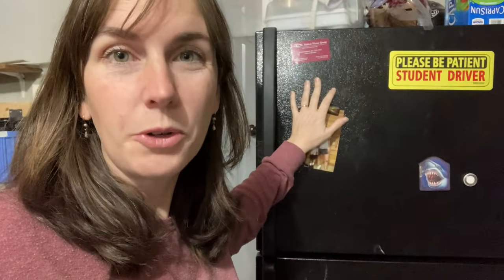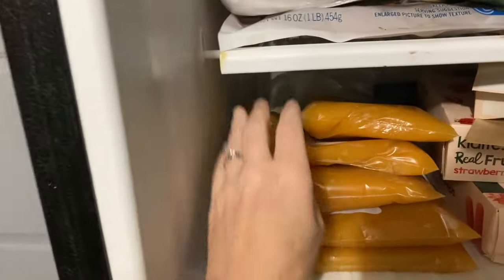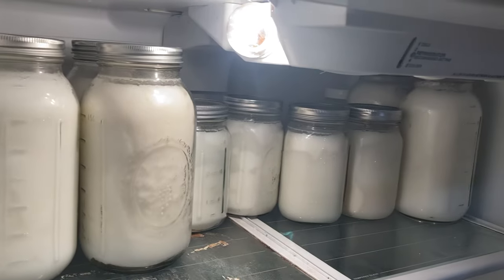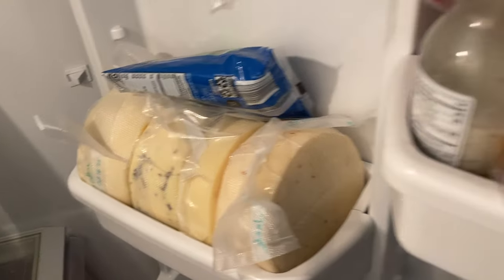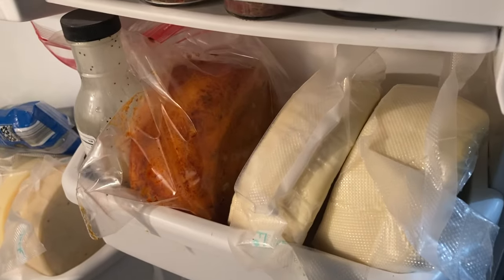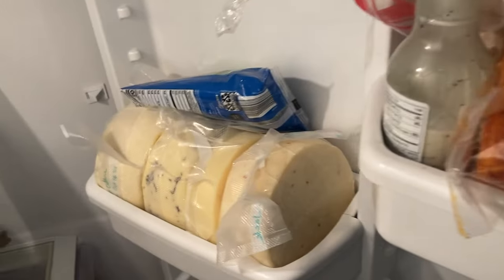Now I'm outside in the garage at our overflow fridge. This is where I have the pureed pumpkin. This is where I have my lard storage. Also out here, this is my little cheese cave, and I have all my homemade cheeses.